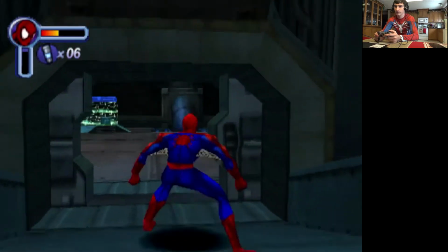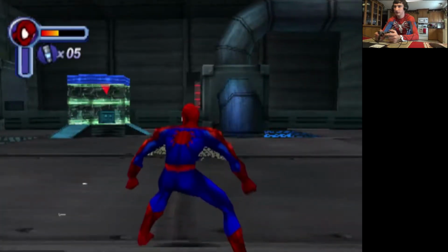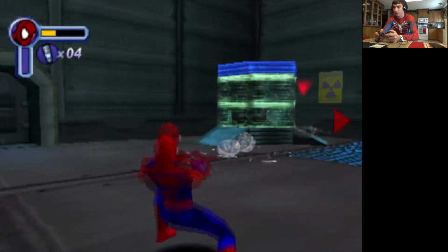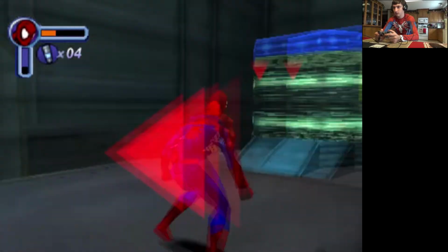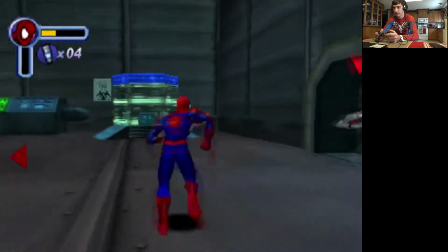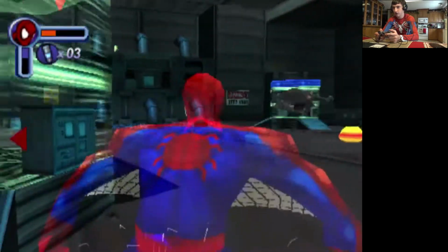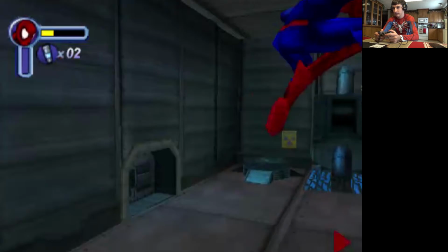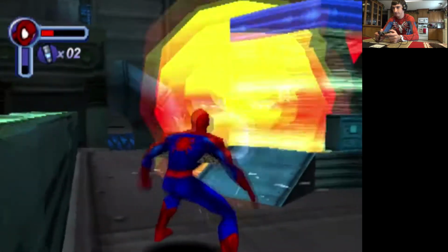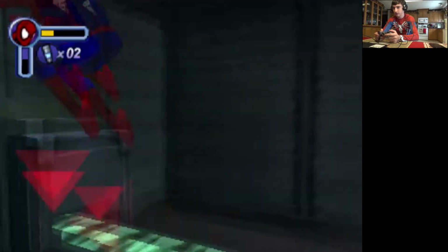Oh, hello. Drone generators. Have to take them out before they take me out. Drones, what they're gonna do? Oh my god, they're shooting lasers at me. Fucking little lasers. Oh my god. I feel like starting over now because I'm about to die. Oh shit, he was right there. Ah, shit. So many little robots. Yeah! What the fuck? There we go.